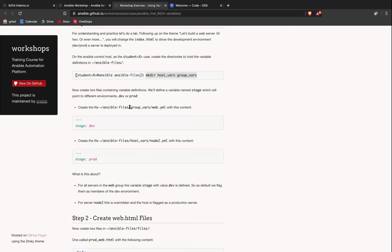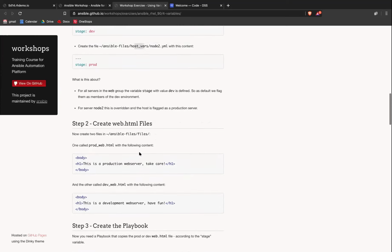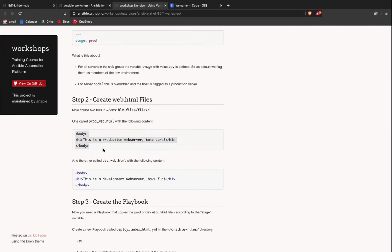And then creating files. For this one, I want you to make a web.yaml file under the group_vars directory, and then I want you to make a node2.yaml under the host_vars directory. The files you're putting in there will have this content. Again, you can copy and paste. This will tell you that this one's a production server and this one's a development server.